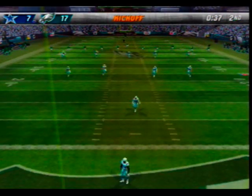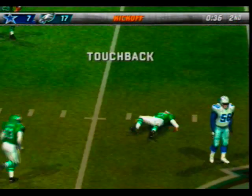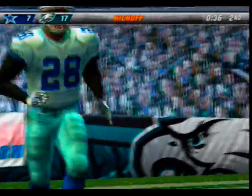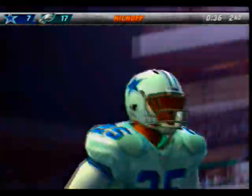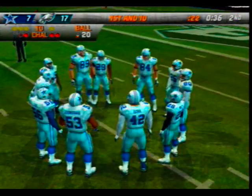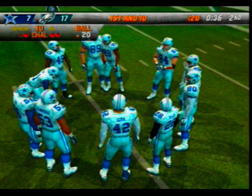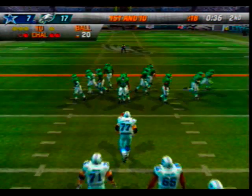Nice distance. This one is taken by number 28. The Cowboys will have to hurry it up as they start the drive at the 20. They've got to have good clock management if they want to get some points in this drive, and if they can get some, it'll be a big help for them going into half. Ball on their own 20.